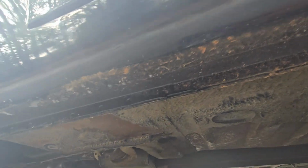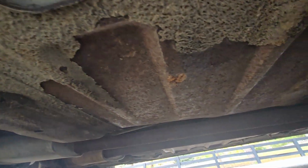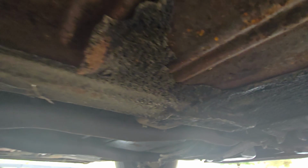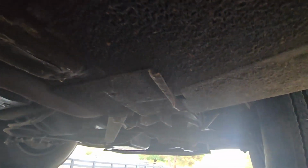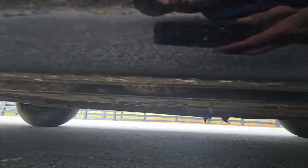It looks like the original floor pans. I don't see any rust. I see some dirt. This is why I don't take my Jeep off-roading anymore. That Georgia red clay is impossible. So I hope you're seeing this right with the camera, that maybe making it look like it's kind of rusty, but I'm assuring you that these are nice, solid, original floor pans with just a little bit of surface rust.